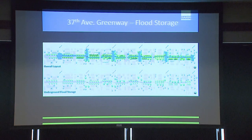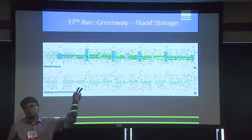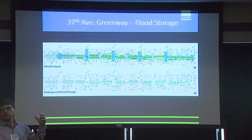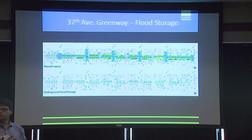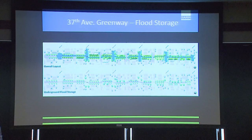So here it is on the full length altogether. And the reason I show this is the blue is our storage. There's about 1,400 feet of underground storage as part of this. So all that blue you saw on the surface, that water's got to go somewhere. We could not increase the rate to Crystal Lake. So all that water that was stored in people's garages and their basements and in their street, we had to store somewhere. And that water is all stored underneath the Greenway in underground storage. There's 3.8 acre feet of underground storage. If you know your acre feet, that's a lot.